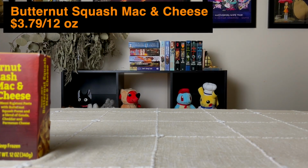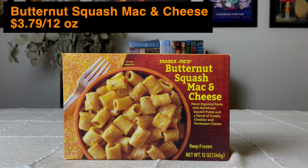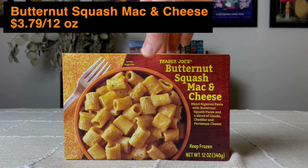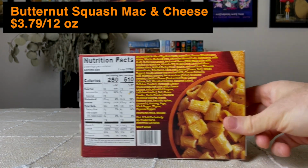Our next item we're trying is Trader Joe's Butternut Squash Mac and Cheese. It's a mezzi rigatoni pasta with butternut squash puree and a blend of Gouda, cheddar, and Parmesan cheeses. This was from the frozen section for Trader Joe's. It required you to put it in the oven for, I think, 25-30 minutes. It's got these nice rigatoni pasta in there, and then you mix it up halfway between. I think at the bottom there's some breadcrumbs.